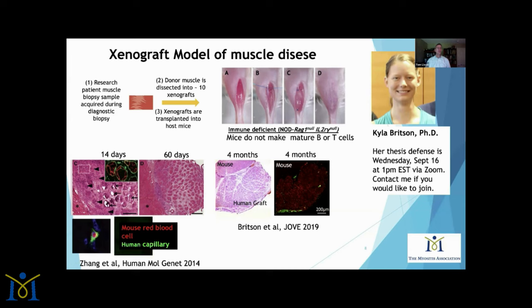And the way that it works is that IBM patient muscle is collected during a diagnostic muscle biopsy, dissected into small pieces, and then implanted into the leg of immunodeficient mice. The muscle breaks down, but the muscle stem cells are able to regenerate new muscle, which is then revascularized and innervated by the mouse host. So that after about 4 months, what you end up with is a fully humanized muscle within a mouse host.